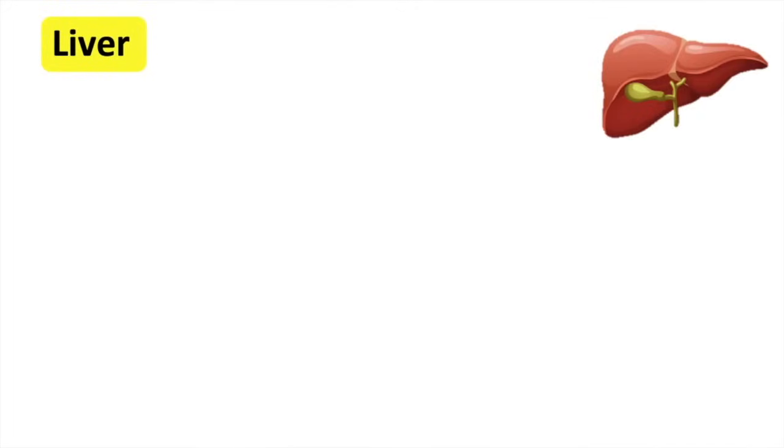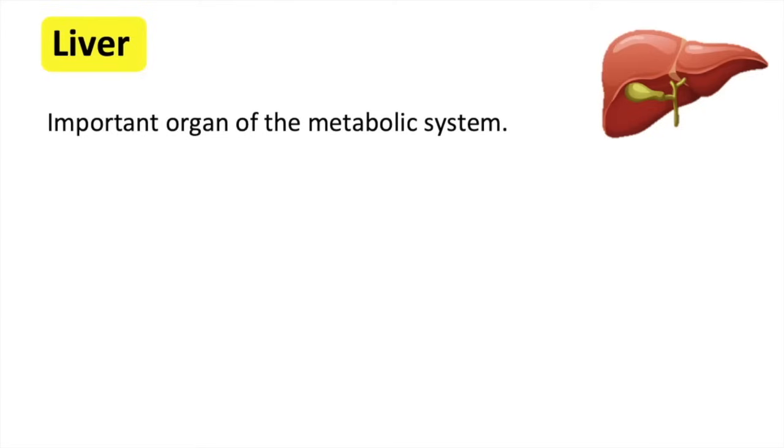Liver. The liver plays a vital role in the body's metabolic system. The liver processes contents of the blood to ensure the composition stays the same. The liver does this in many different ways. The organ is located just under the rib cage on the right upper side of the abdomen near the gallbladder. The liver is supplied with oxygenated blood via an artery.